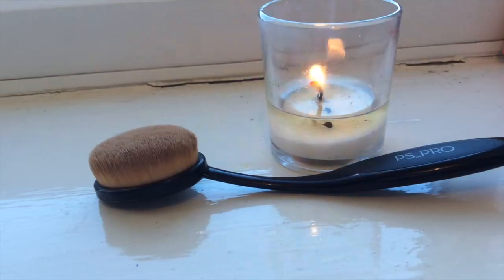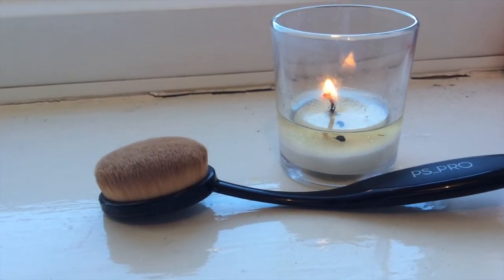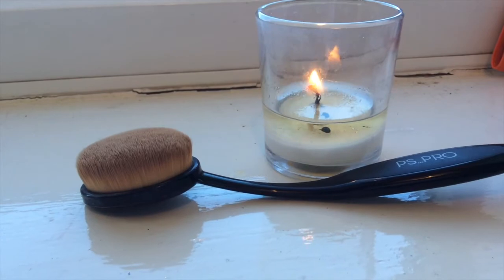So the first thing is not really a makeup product, but it is a makeup applicator, and this is an oval brush, and this is basically from Primark. And if you've seen the whole video that I did testing out this brush, then you'll know my opinions from then. I have got much better opinions now. After that video I tried it and I was like, I'm not entirely sure.